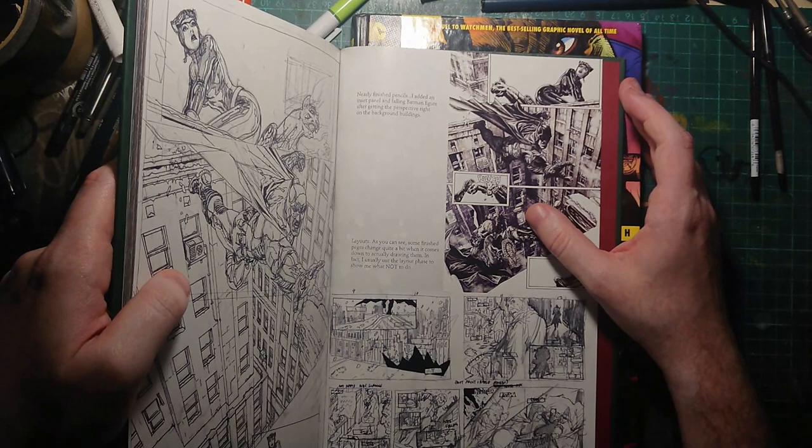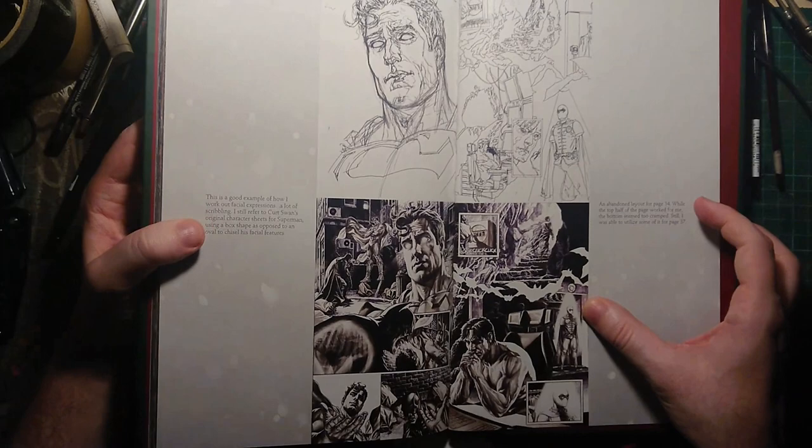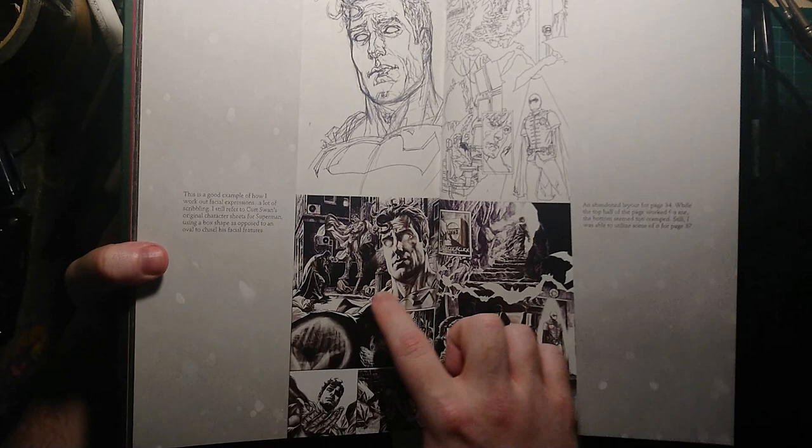It's really good. Ink washes and stuff, I guess, he uses for the greys. Oh yeah, that's Superman. Again, the colours are fantastic, but in black and white, that's a really, really strong page, because there's still a lot of contrast between Superman and the rest of the page.